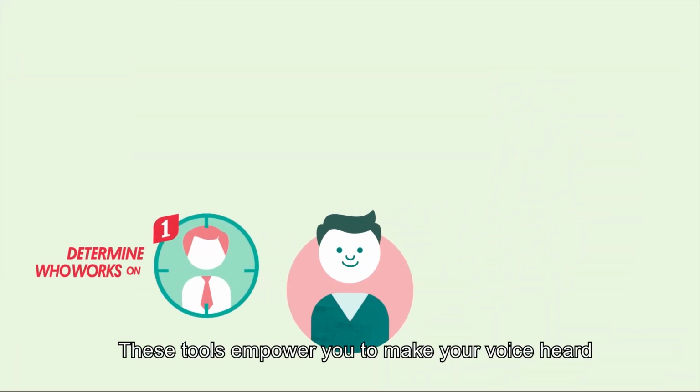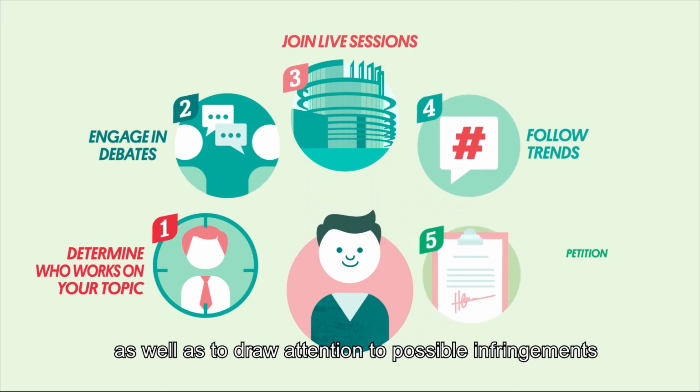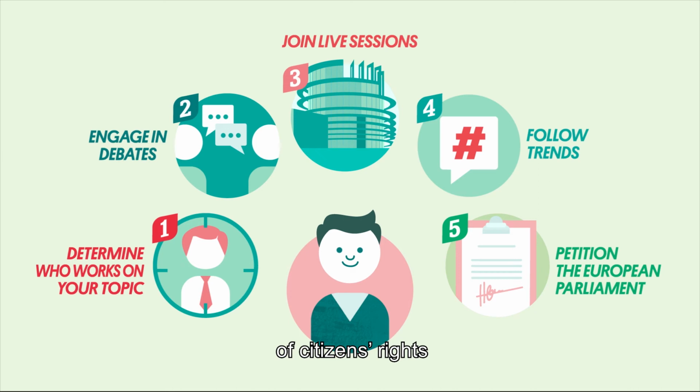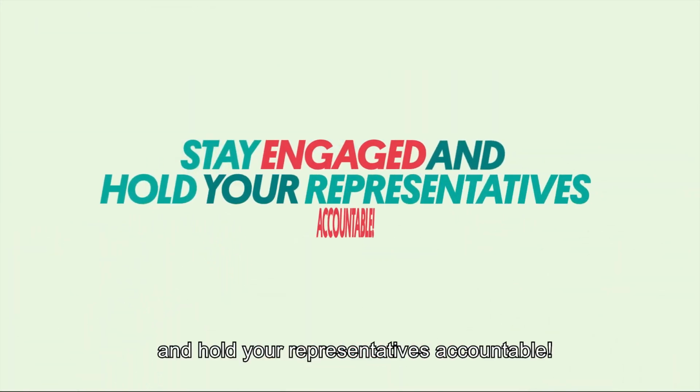These tools empower you to make your voice heard in between elections, as well as to draw attention to possible infringements of citizens' rights by your member state, local authorities, or other institutions. So, stay engaged and hold your representatives accountable.